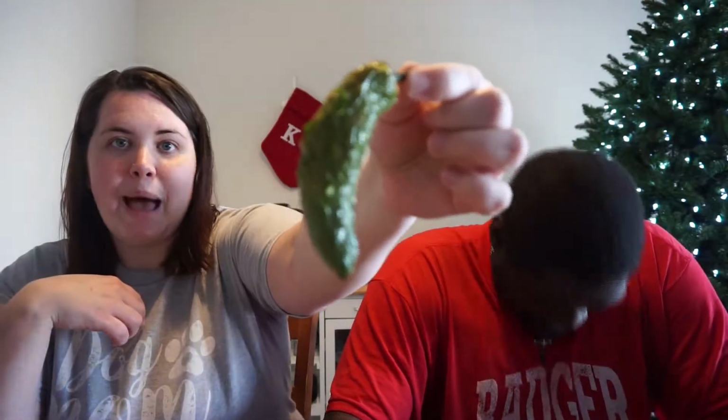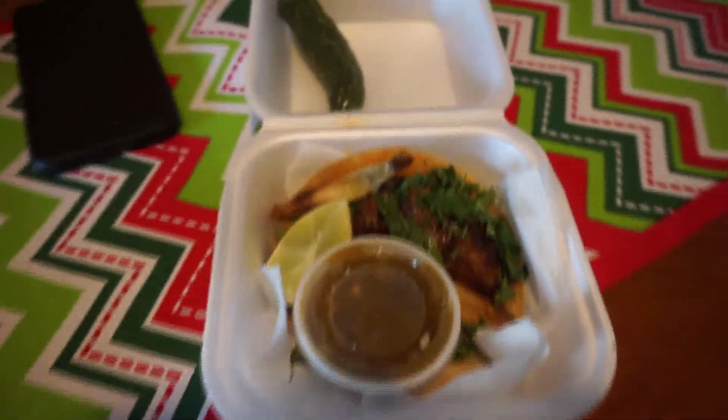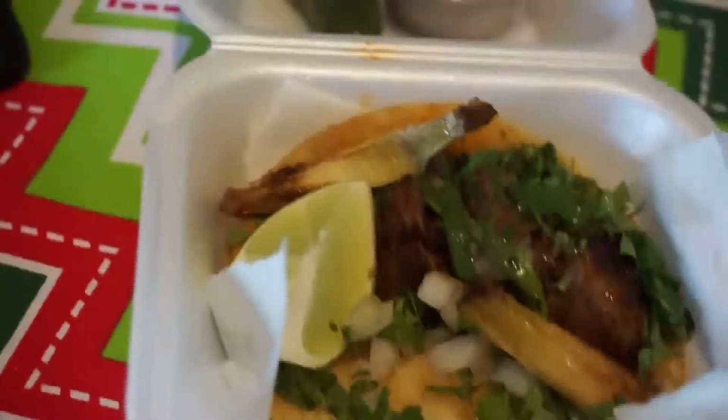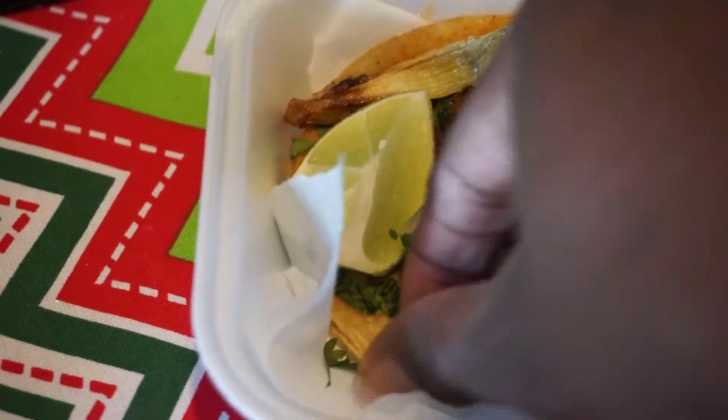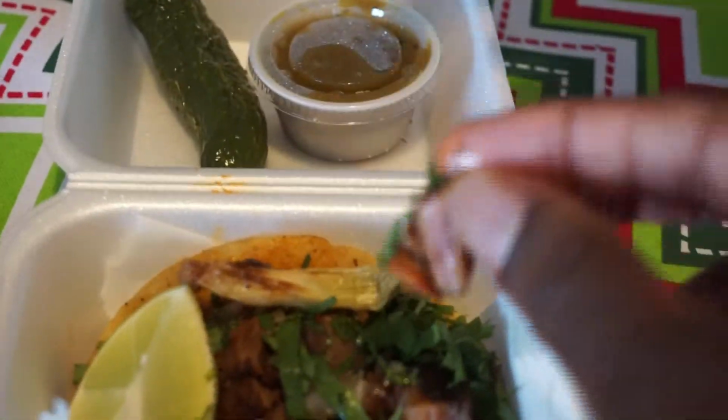A gigantic pepper. Holy crap. Along with... All right, hold on. I'm going to move you guys. Could you move that? Okay. So there's some tortillas down there. And this is, I'm not sure what. It looks tasty. Maybe we might need a napkin or something.